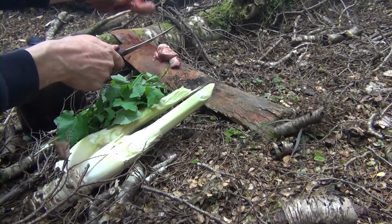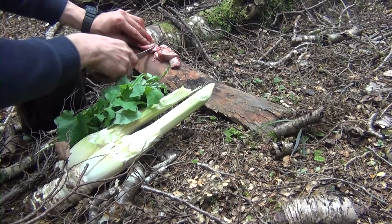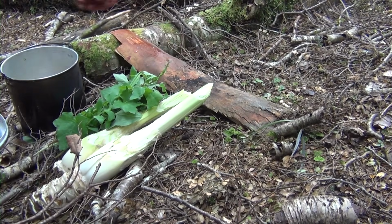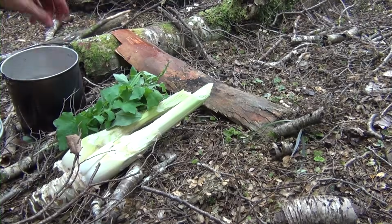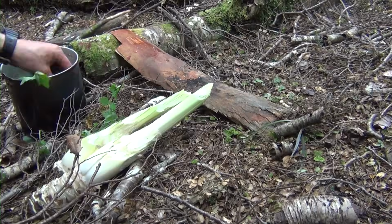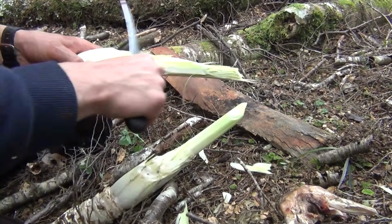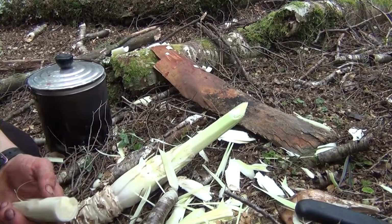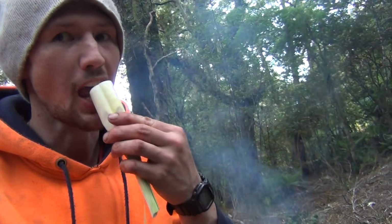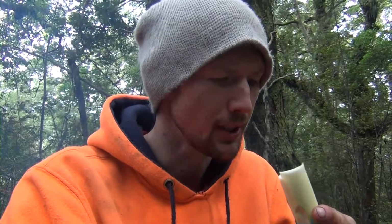So I'm just dicing up the tongue. That'll be the first thing to go in the pot. Put the tongue in there. May as well whack the puha in there too now. Just chop this down a wee bit further to the real good stuff. And you can actually eat this stuff raw too. It's quite soft and yeah, pretty eatable really.